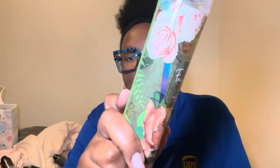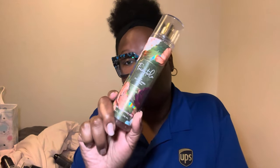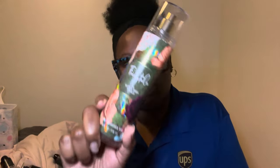But I know a lot of people like to keep things for the fall, keep things for the winter, keep things for the summer, keep things for the spring, which is all cool and dandy, but that's just not how I roll over here. I wear whatever I feel like wearing, whenever I feel like wearing it. But I love the Fairy Tale. Oh my gosh, and the packaging is so pretty. So yes, if you ever see Fairy Tale, you need to grab it up.